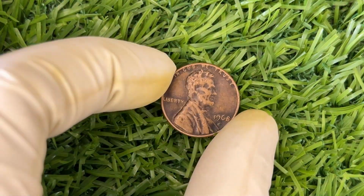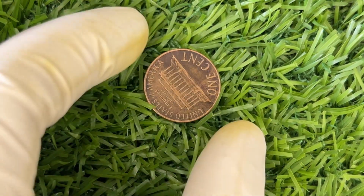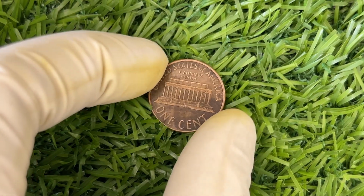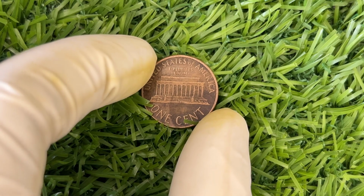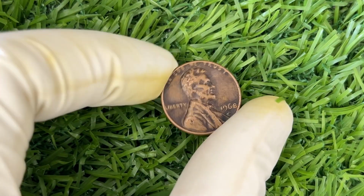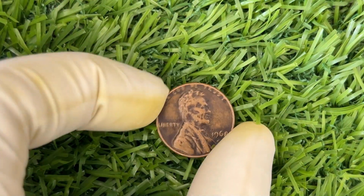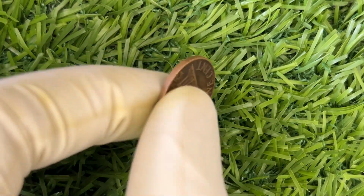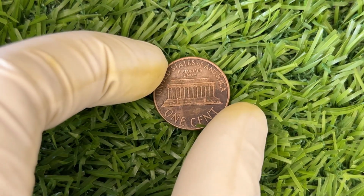Now, let's talk numbers. Some of these rare 1968 pennies have sold for over $2.5 million in private sales and high-profile auctions. Why such high prices? It's a mix of rarity, condition, and demand. Coin collectors are willing to pay top dollar for these historical treasures because they're not just buying a penny, they're buying a piece of American history. And that history could be hiding in your pocket change right now.